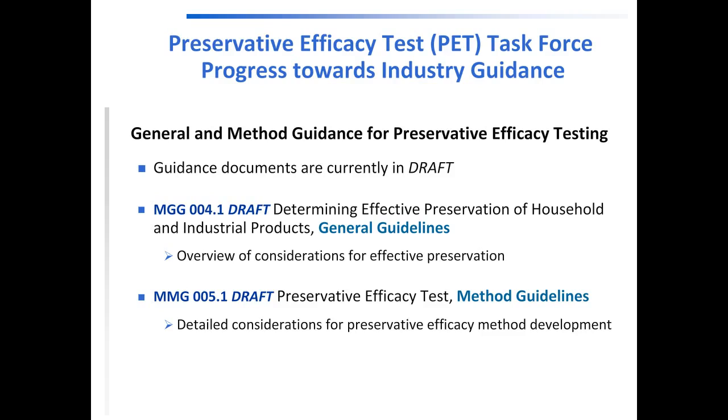The next guidelines, the method guidelines, focus on the preservative efficacy test method. And really the focus is not to draft a test method per se that you would consider more analogous to an ASTM method, but it's really a guideline to detail the considerations for developing an internal method for preservative efficacy test methods. Because of the wide amount of variation and modifications that we saw in the industry, this method guideline is intended to lay out the method development requirements.